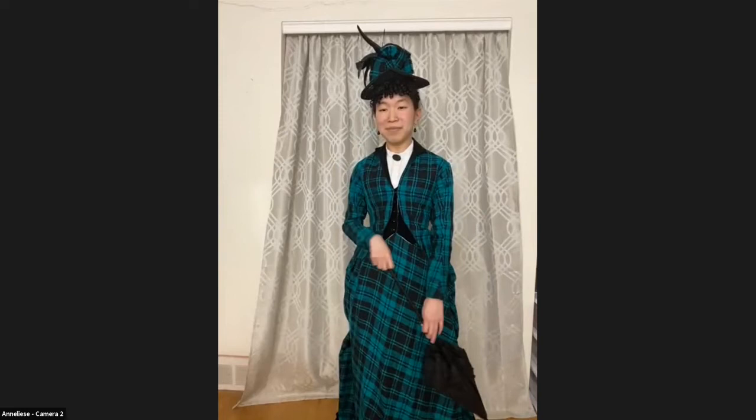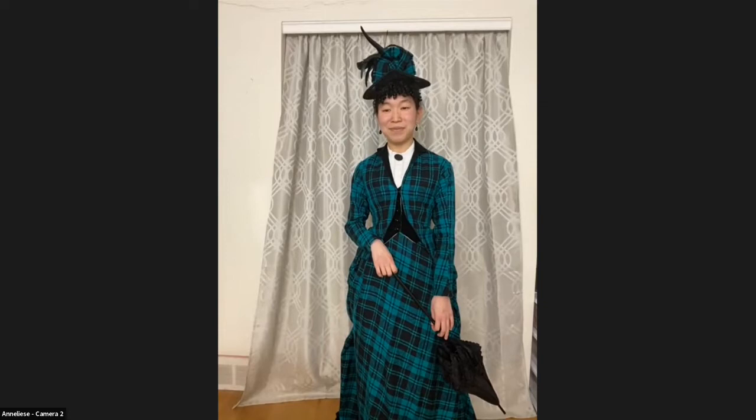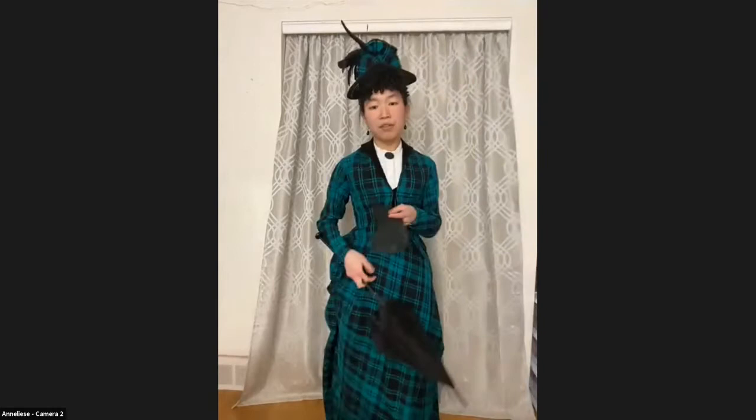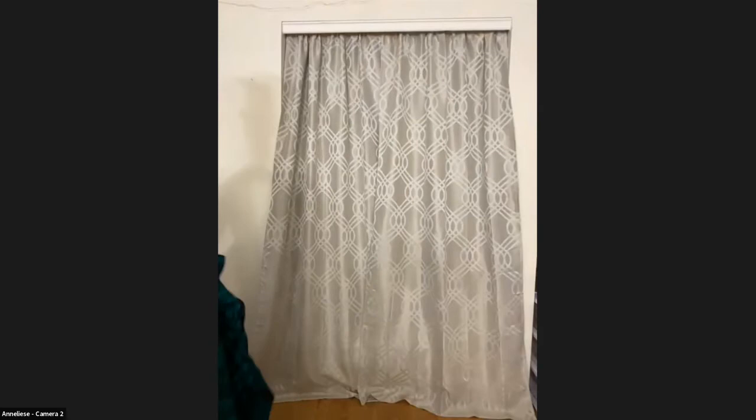While we're on the topic of accessories, what about gloves? Gloves, yes, you'll definitely see gloves. I actually have a pair over here. You'll see the wrist length gloves made out of kid leather, but you'll also see longer gloves for evening. Definitely important to keep the sun off your delicate skin on the backs of your hands.